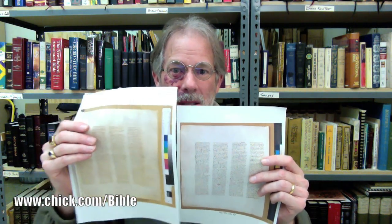And if Frederick's pages are right, then Tischendorf's 347 sheets were intentionally stained to make the papers and the ink look old. Ink lighter, page darker.